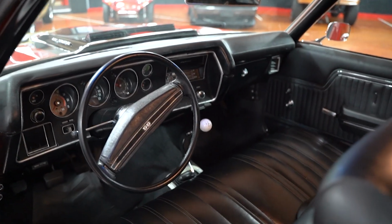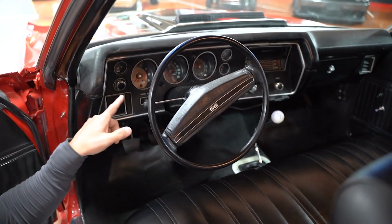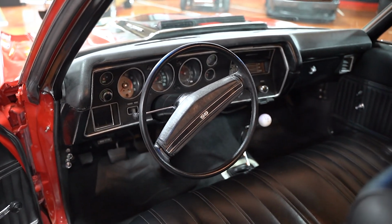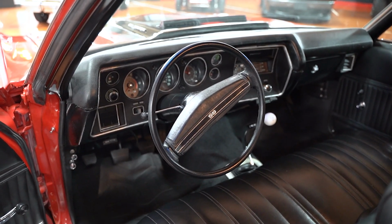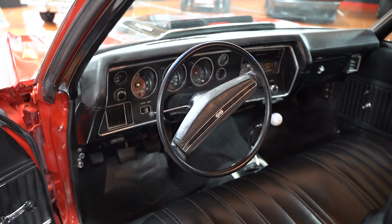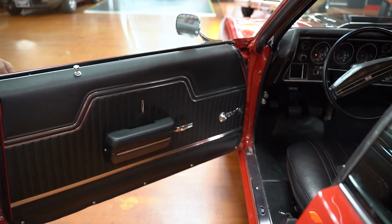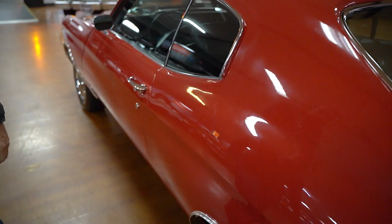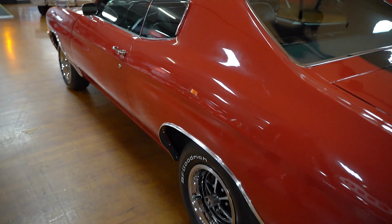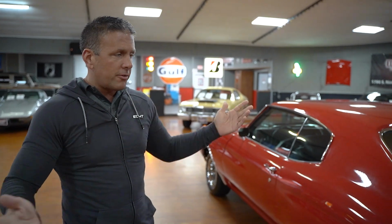Four-speed shifter on the floor. Dash is in great shape. The instrument cluster there, all the bezels around the different gauges look to be in good condition. We'll take a closer look at that on the test drive, but really good looking car inside and outside. This is one that I can assure you will not last. The last '70 Chevelle, we had the YouTube video up for about 15 minutes and the car sold. The car never even made our website.